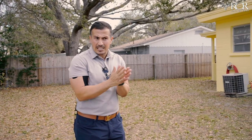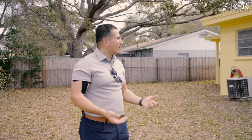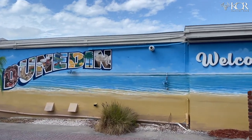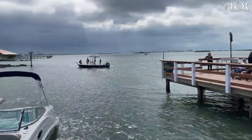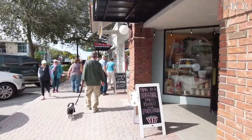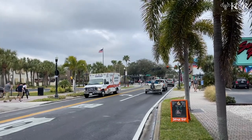It's decently distanced from the beach, but it is not 1 to 2 blocks, which I normally buy. Exactly. This one is 10 minutes to downtown, and about 10 minutes to Honeymoon Island, which is like the locals' beach. That's where the locals go. It's not the commercialized beach that everybody hears about, Clearwater Beach. But Honeymoon Island actually gets rated in the top beaches nationwide all the time.